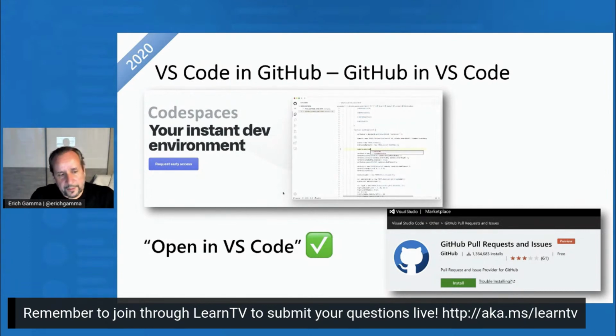And of course, to connect the dots here, not only can VS Code run in GitHub, GitHub can also get closer in VS Code. And we do that by having, what else, an extension that can integrate with GitHub and allows you to review GitHub pull requests and to review issues and so on, all in VS Code. So this is a major milestone in our journey, right? That we get this all connected.